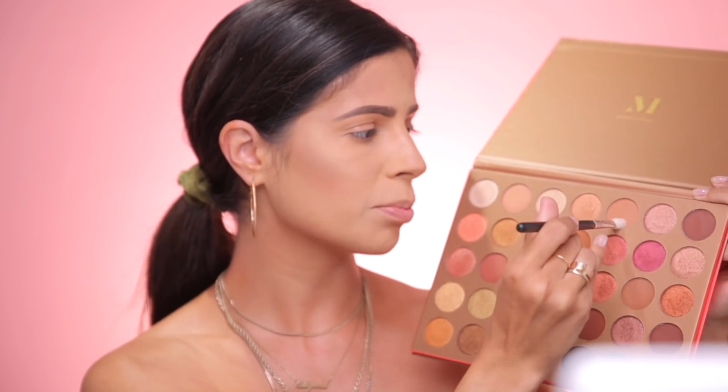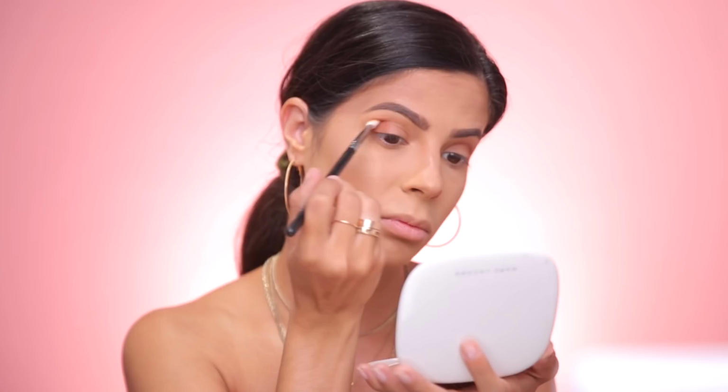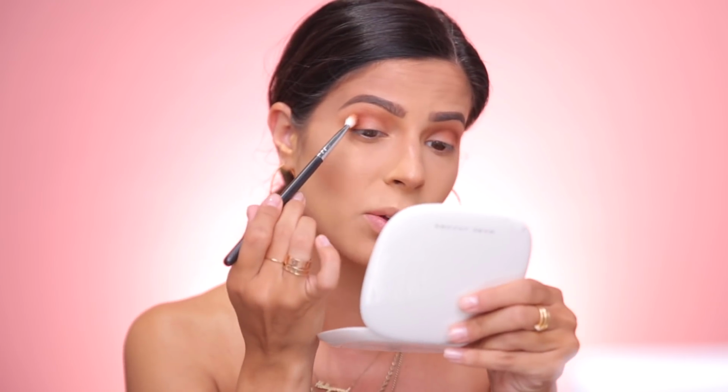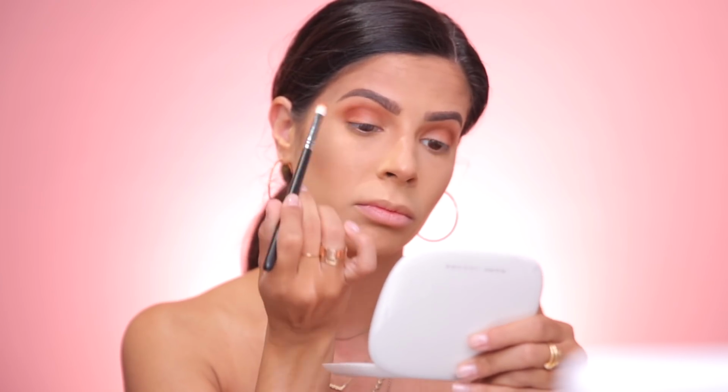This is the 35G bronze palette, so I'm just going to tap into this brown shade right here. And in case you're wondering, this is a M456 brush. I'm going to take a little bit of the deeper, warmer brown on the same brush and pop it right into the crease as well. I'm going to drag the first brown shade we used. This brush does have a little bit of that deeper brown on it, but I'm going to drag it from the inner to the outer corner on the lower lash line.